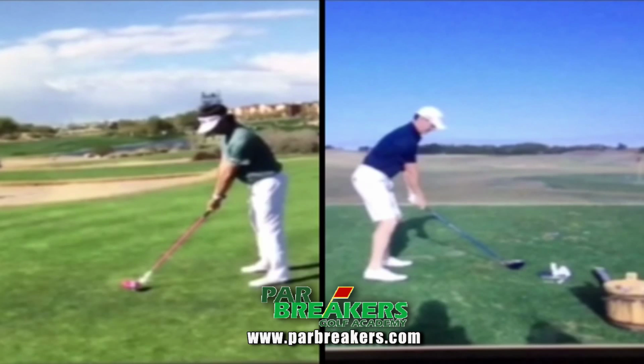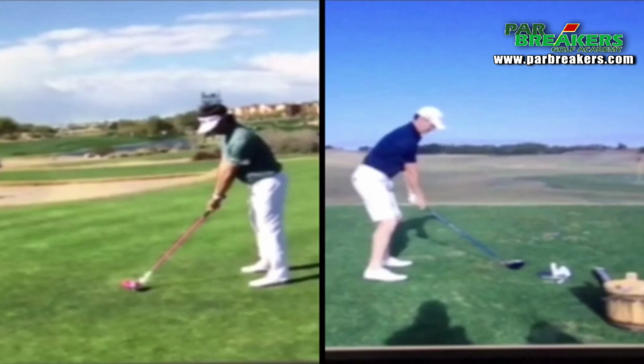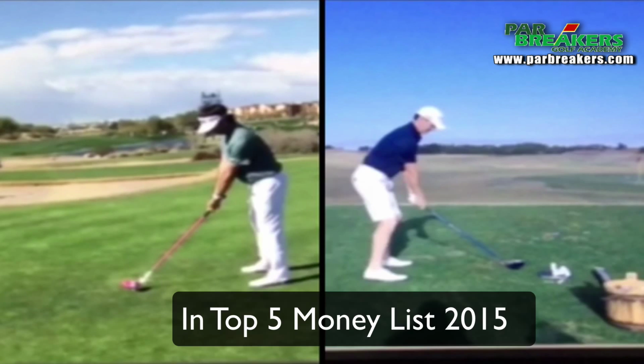Welcome back to Par Breakers Golf Academy, and today we're going to take a look at the swing of 4 different players and compare them. So right now these 4 players are in the top 5 in money winners on the PGA Tour in 2015.